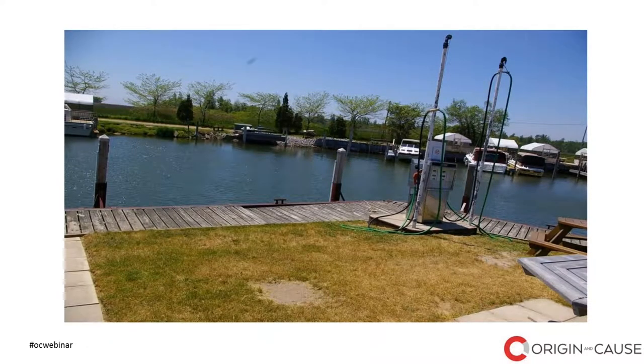On the day of the loss, they were refueling the boat at a marina, and prior to starting the engine, they ran the bilge fans, as they're supposed to, to clear any gasoline vapors from the bilge area. Once they had run it long enough, they attempted to start the engine, and an explosion occurred. There was no fire, and fortunately, the occupants were safe. They were shaken, but they were not hurt.